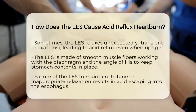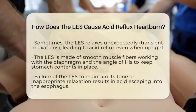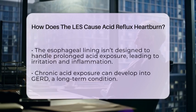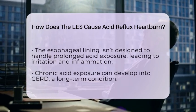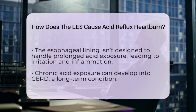The LES is made of smooth muscle fibers, which include clasp fibers on the right side and sling fibers on the left. These fibers work together to keep the sphincter tight and prevent reflux. The LES also works with the diaphragm muscle, which surrounds the esophagus, and the angle where the esophagus meets the stomach, called the angle of His. These structures help keep the stomach contents from escaping.